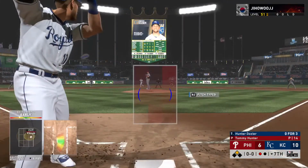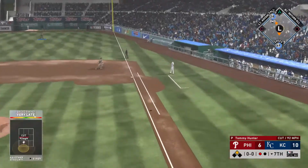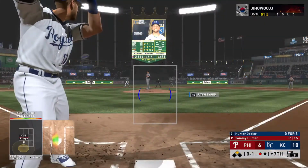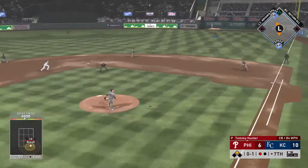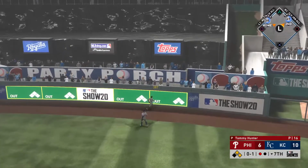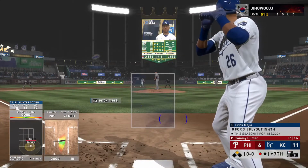Coming to the plate now, Hunter Dozier. He's hitless in 3 at-bats to this point. This ball's hit in the air down the right side and out of play. 0-1. From the stretch. High and deep to right center. Judge is on his horse, but he can't get there, and it bounces over the wall. It's a ground rule double.